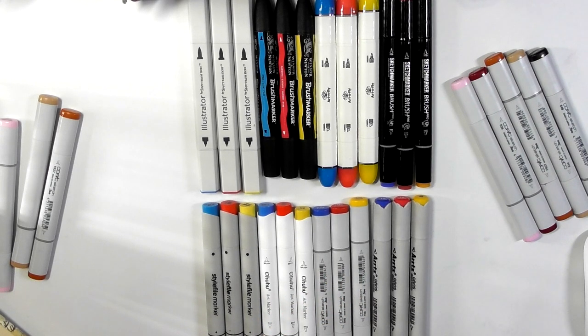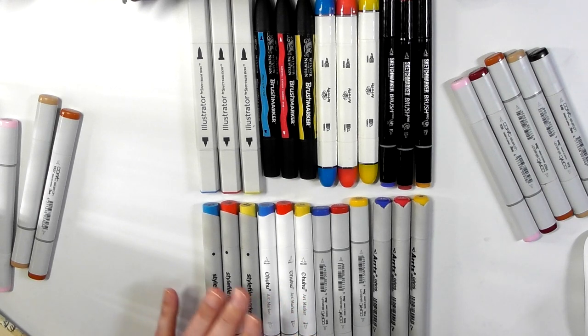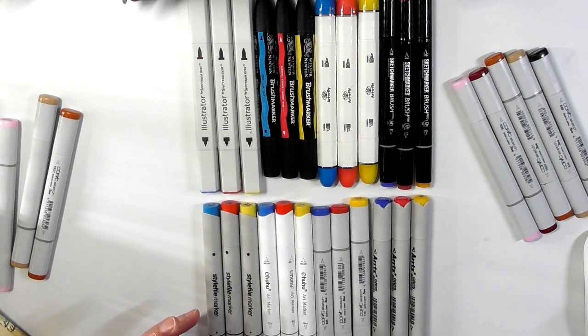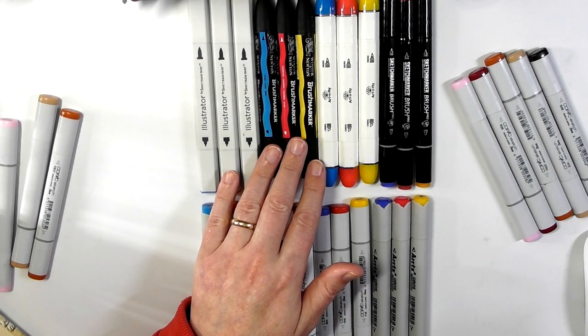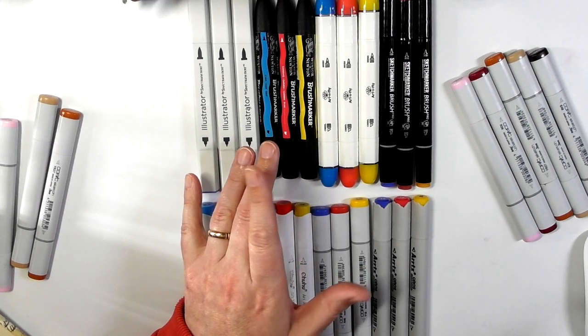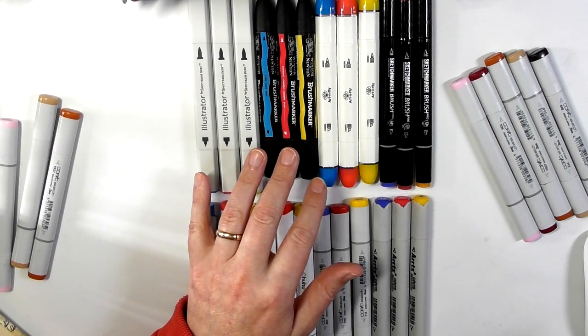That compared with the Ohuhu markers, I know they don't always sell them open stock, you buy them in sets, but if you take a set and divide it by the number of markers in there, it averages about $1.25 per marker, or about £1.10 per marker. And same for Europe. The Winsor & Newton markers are a little bit more expensive, but not as expensive as the Copic. For a Winsor & Newton marker, you're looking at about $3.50 in the UK, about $3.60, and in Europe about $4.20.